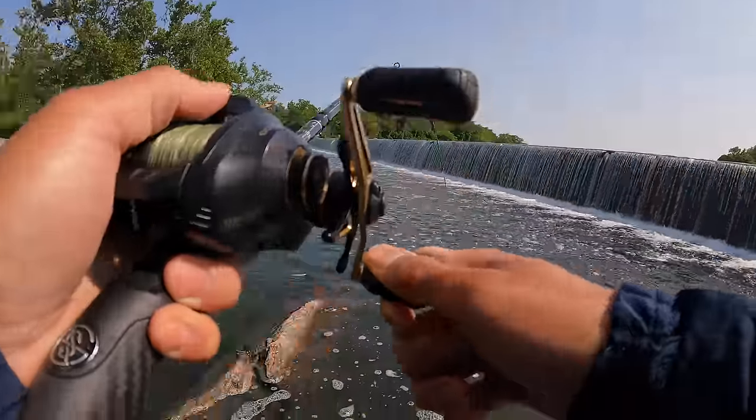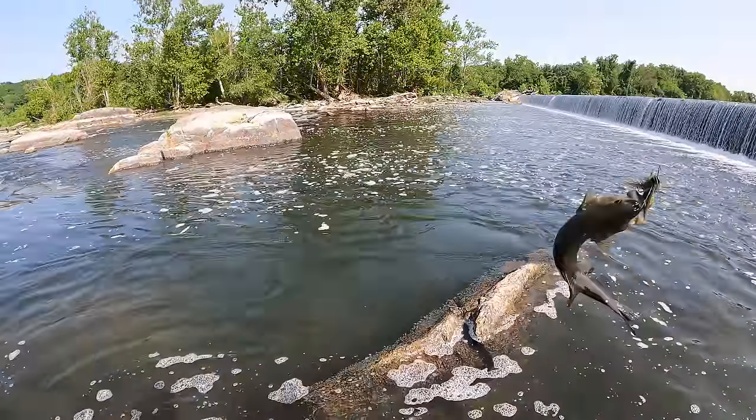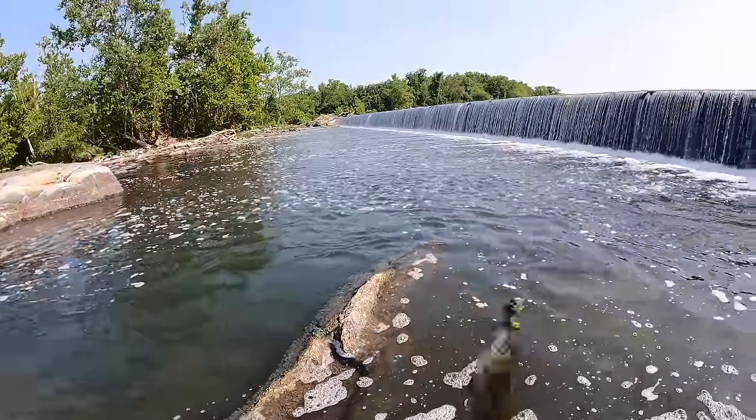Whoa! As I was reeling it in! Holy bejizo! I switched baits again, guys. I'm looking for that big bite still.